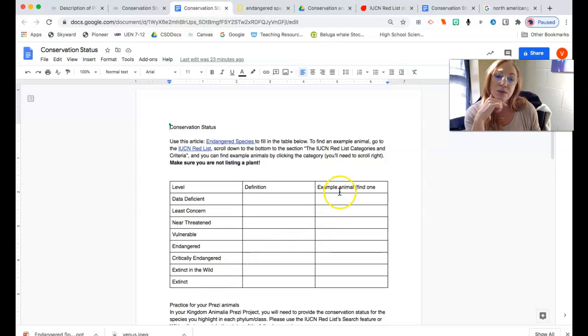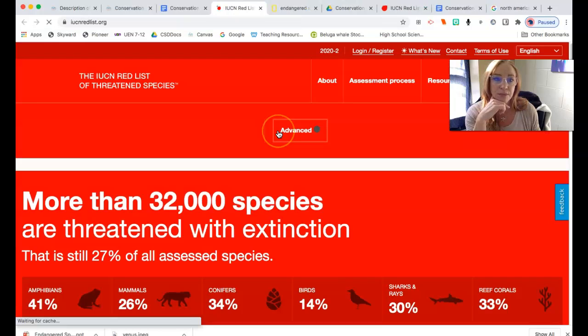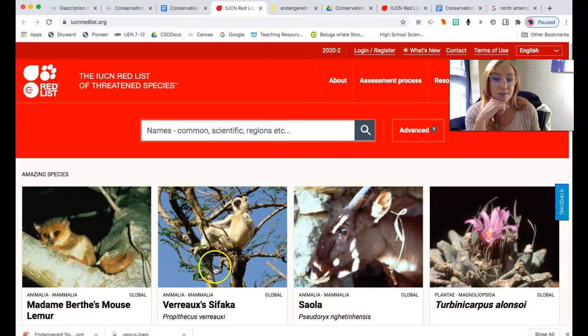And then I would like you to find an example animal for each level. And here's how I would like you to do that. You'll come to the IUCN Red List. Okay. Let me show you how to use this website really quickly.